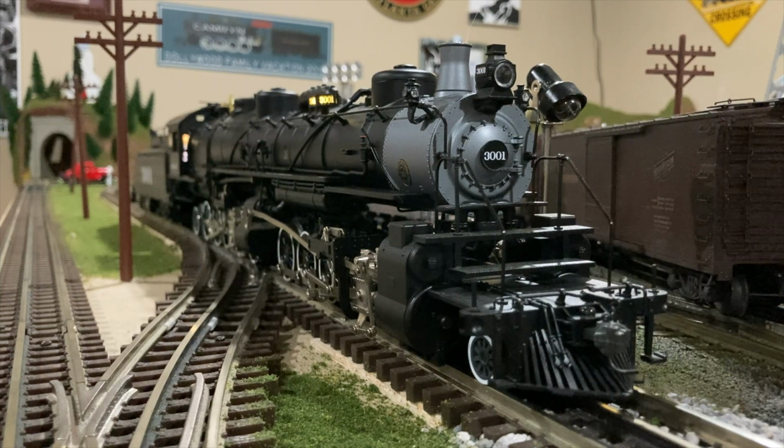Dispatch, this is 3001. We are done for the day. Heading to the register room to sign out.